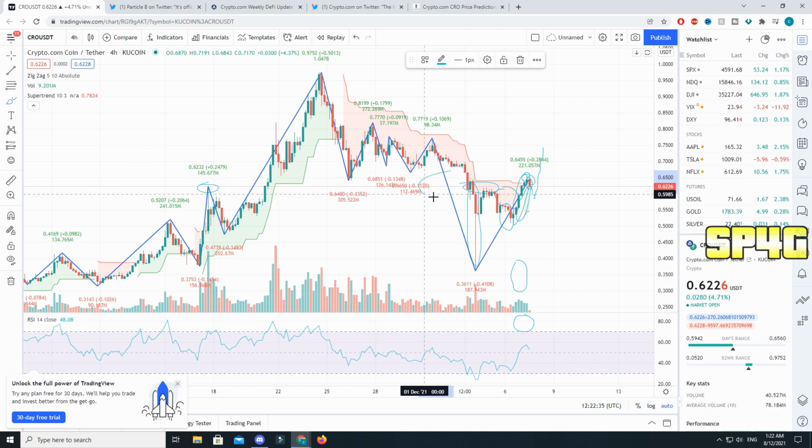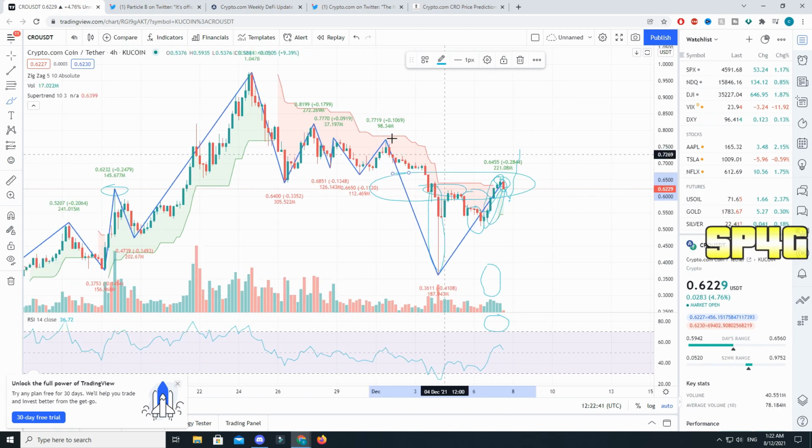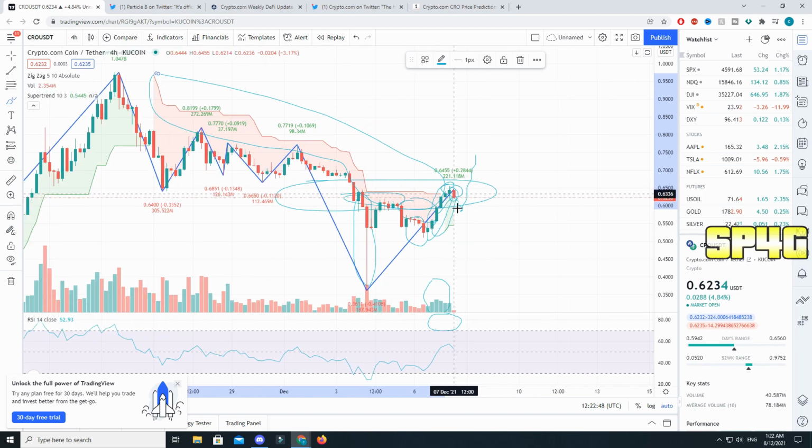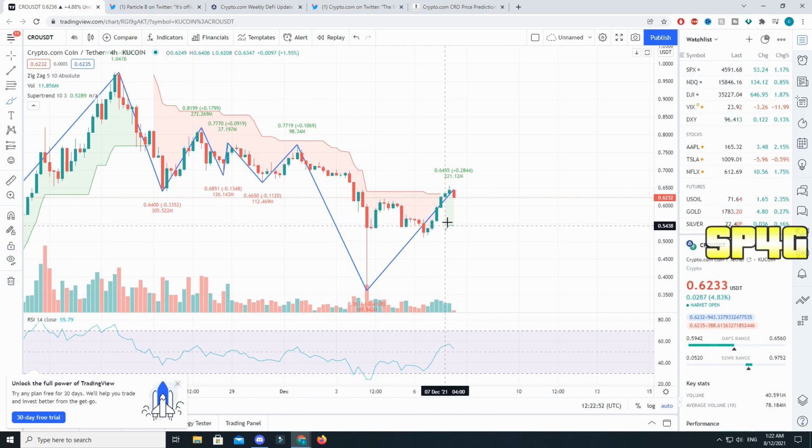You can see we are back in the zone which we really wanted to play off, and keep in mind that this zone is going to help us, as you can see that the super trend has been in the downtrend since we hit the all-time high, and right now, just before this red spike came in, we actually flipped that around. That is actually insane.